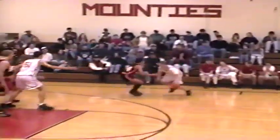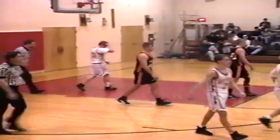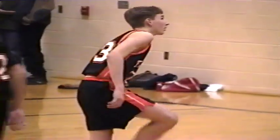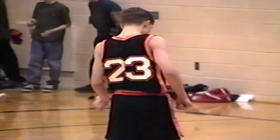52-50, 16 seconds remaining. They're counting it down. Oh, a carry, no carry. Romig for 2, no good. Rebound comes down to Troutman, and he's fouled with just 8 seconds remaining. Romig picks up the foul, and that's going to send Corey Troutman to the foul line, and he is going to be shooting 2. Wow, Romig just fouled out of the ball game. He picked up his 5th personal foul.